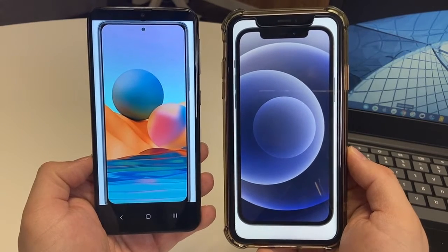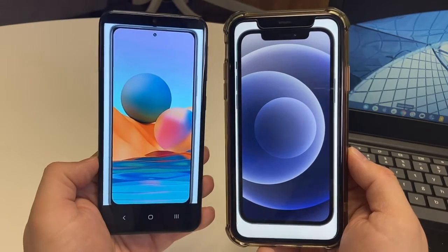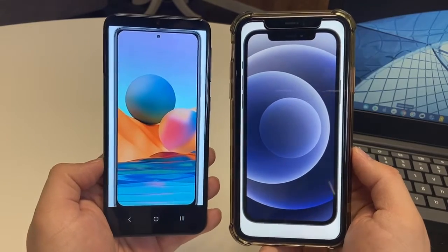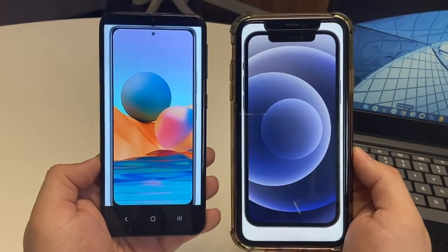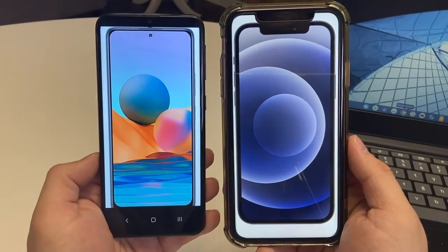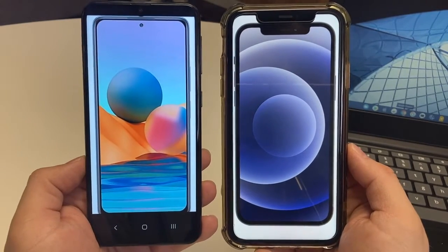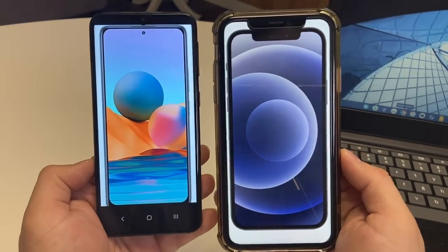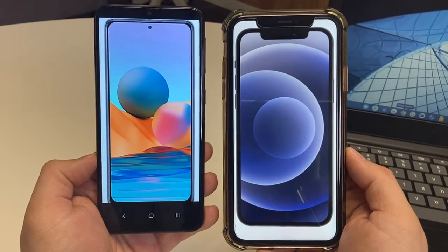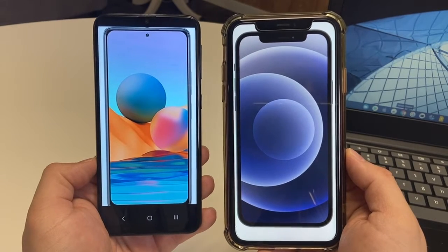So the first thing we're going to dive into is the price. Big old difference. The Redmi Note 10 Pro is a measly $260. Chump change compared to the iPhone 12. That phone comes in at around $800 plus your tax. So you're closer to the $1,000, and the Xiaomi Redmi Note 10 Pro is closer to $200. So it's obvious which one is going to be picked up if you're in the $200 range or if you're near the $1,000 range.